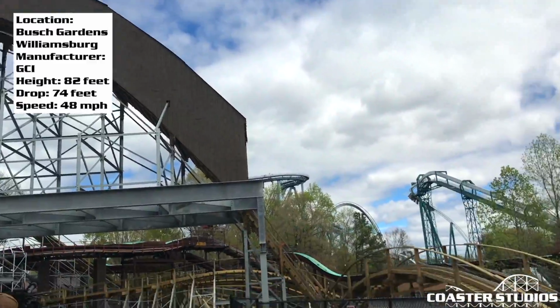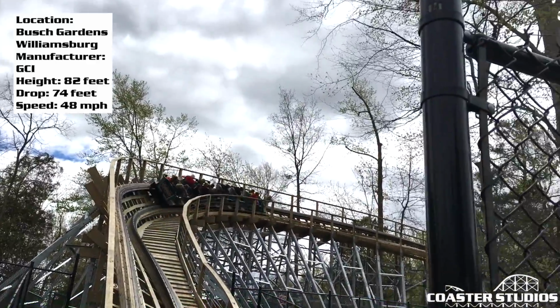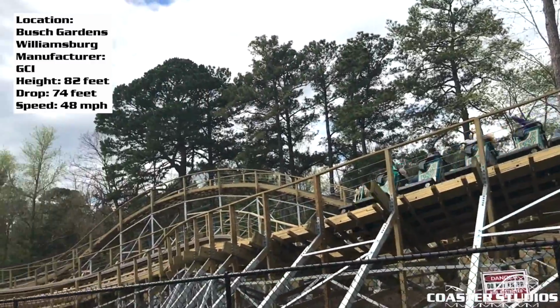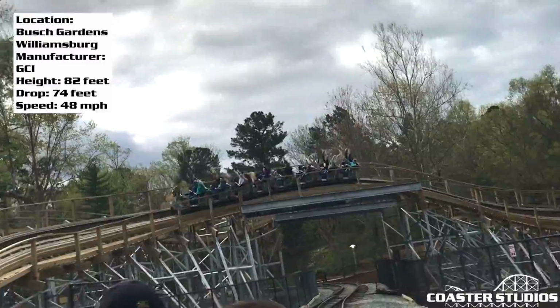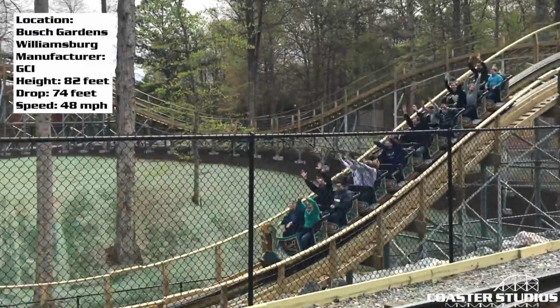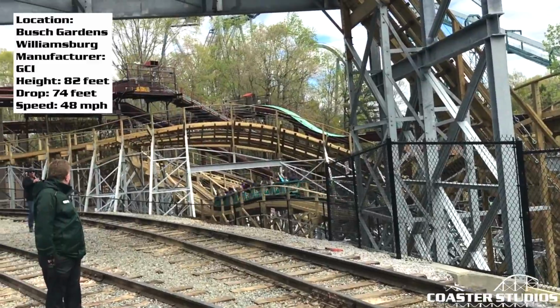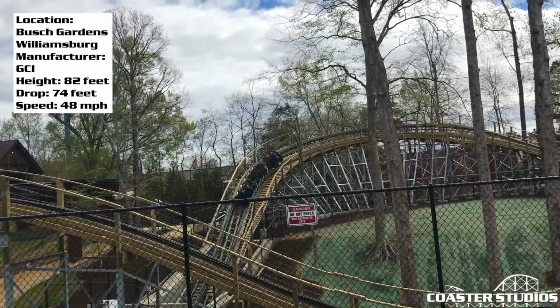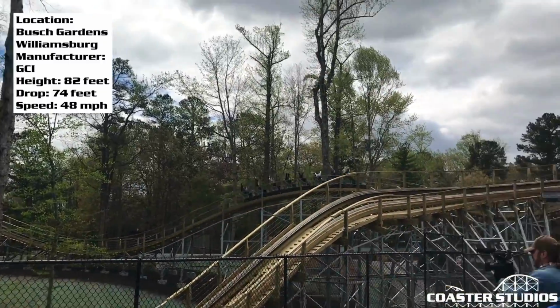I mean, if you look at the stats, the max speed is only 48 miles per hour, and I will say, if you're in the back, it doesn't feel like you're going as fast as in the front. So I personally prefer the front row over the back because I think you're getting a lot more speed in the front, or at least it feels that way. The first time I rode it in the back, I enjoyed it, but the more I rode it, the more I liked it.